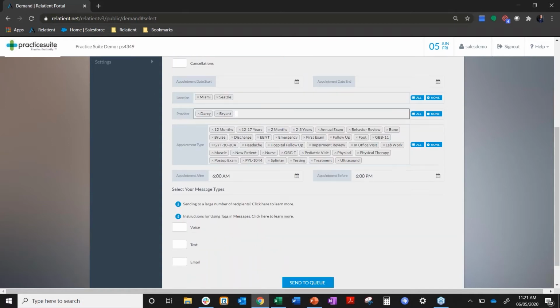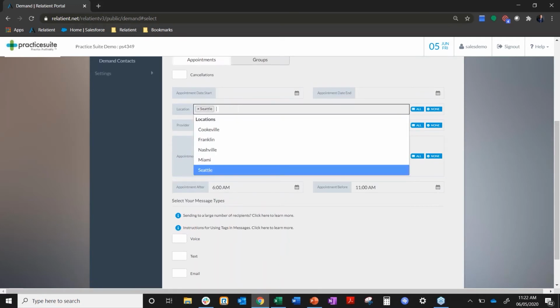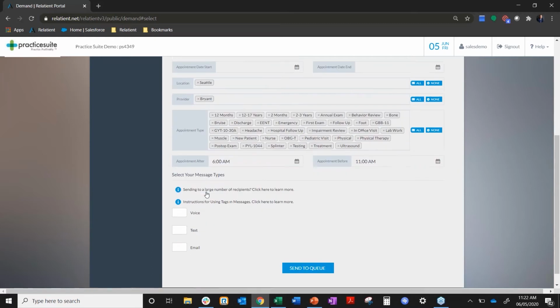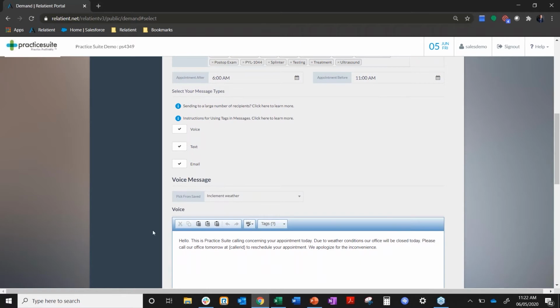If you wanted to send out a quick voice, text, or email today, you could pick that time frame on the schedule for Monday, say 6 a.m., for example, just to cover all appointments, and possibly go through 11 a.m. And those that are on the schedule with PM for, let's say, just this one location, possibly just for this one provider, Dr. Bryant, would be the ones that would receive the message that you would work up by voice, text, and email. Any combination can be sent.